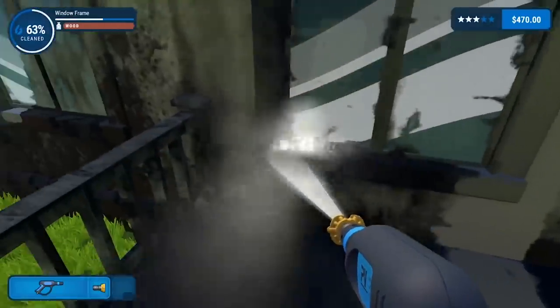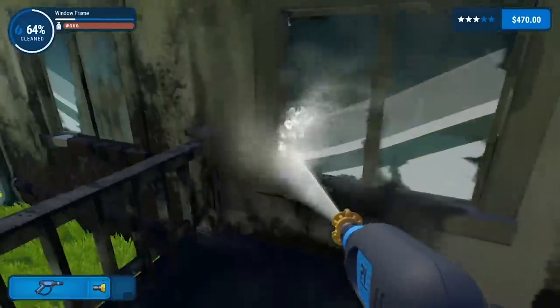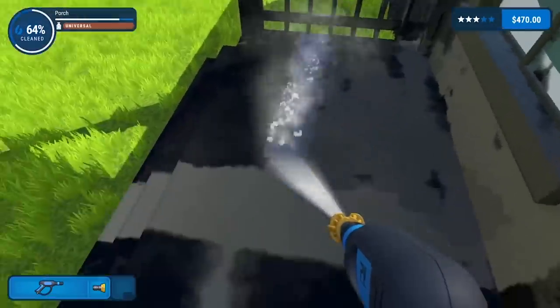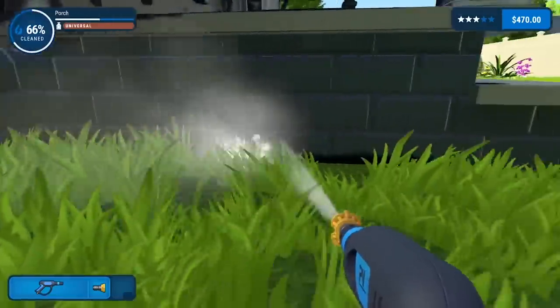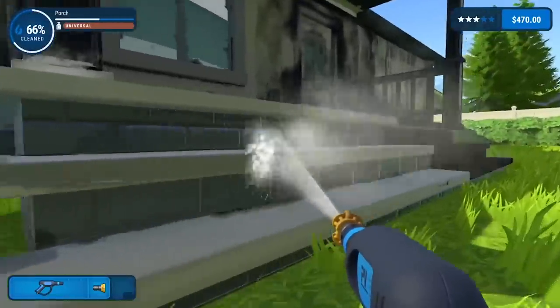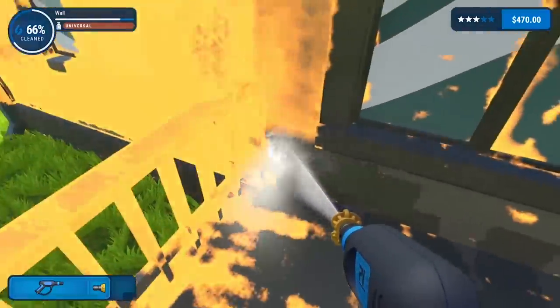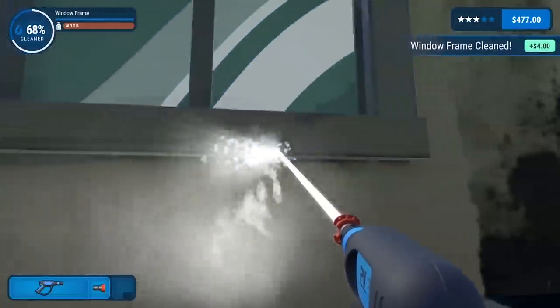I'm fairly confident these windows should be broken by now. I have been spraying this one for a good minute and a half. Oh, little dog prince! Why is there no dog, though? I'm just gonna wash these away, because clearly something bad has happened. This is pretty much the same tactic as last time with the bricks and steps. However, for some reason, stuff just does not want to come off this porch. My gosh. Where is the dirt that bothers you? Oh, underneath. That's right. Boom!